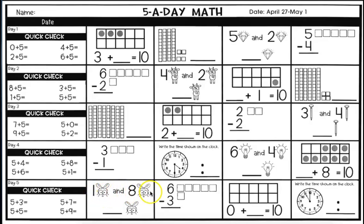The next one, those are flies. 1 fly and 8 more flies. All you're doing is telling me what 1 plus 8 is, and write it on the line.